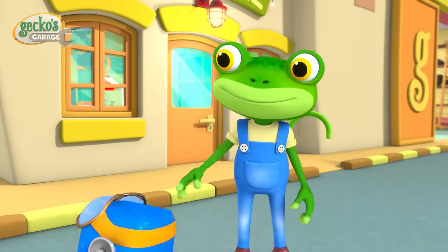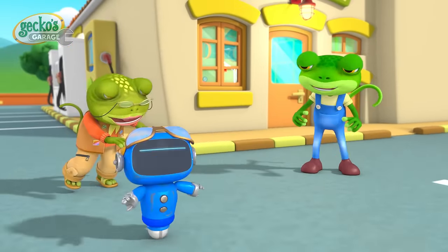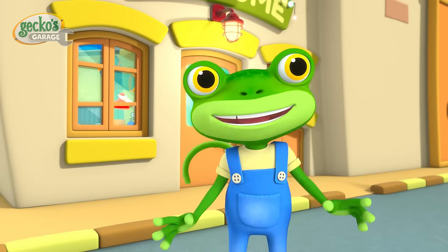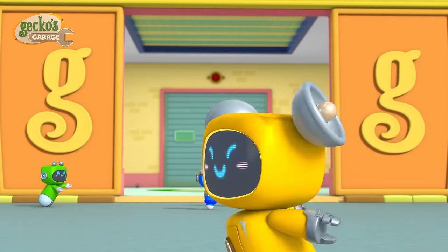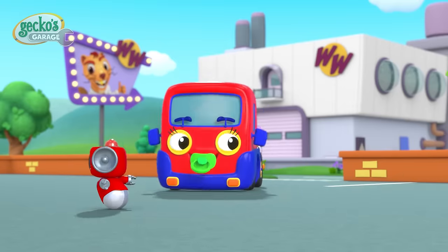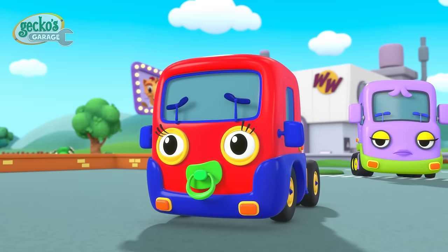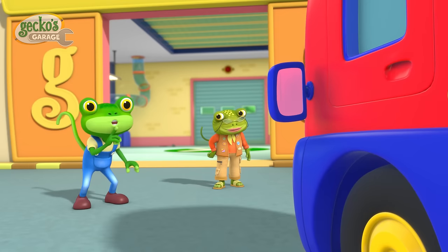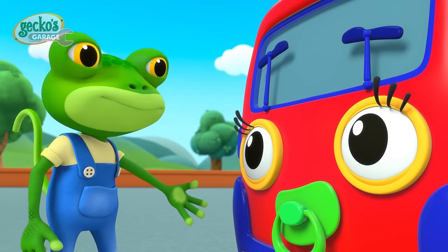Hello, everyone. Grandma's here, and we're playing a game of tag. Tag! Blue's it! Can't catch me! Uh-oh. Run! Oh, hello, baby truck. Do you want to join our game of tag, little one? You're it, baby truck. Now it's your turn to tag someone.